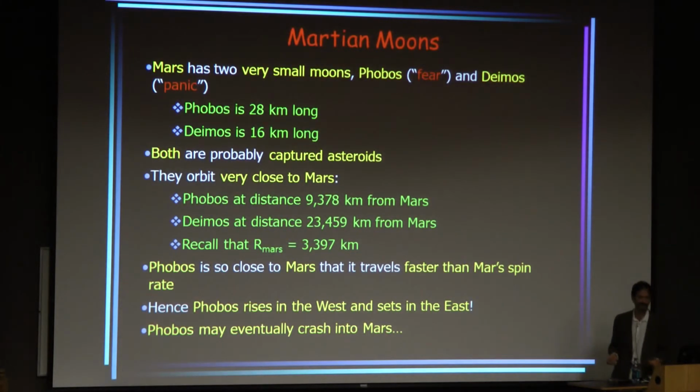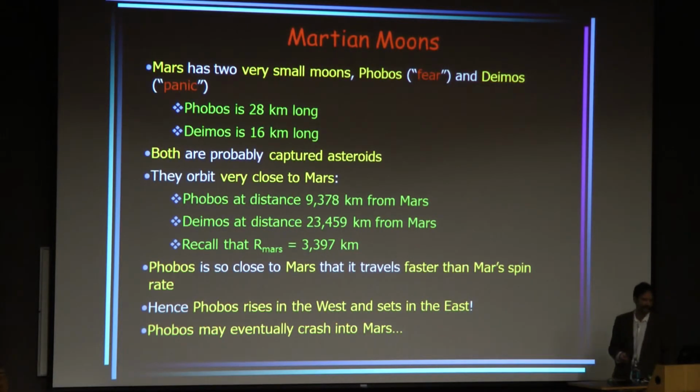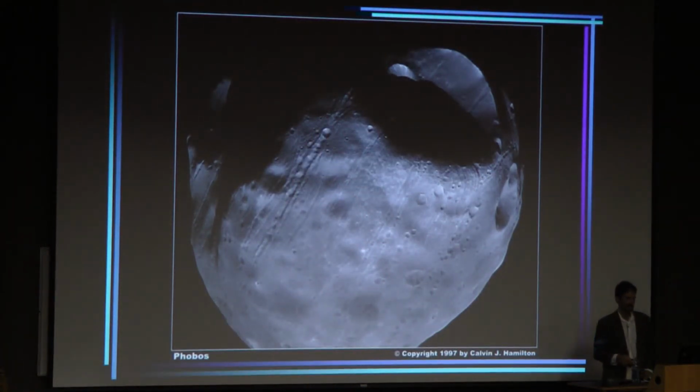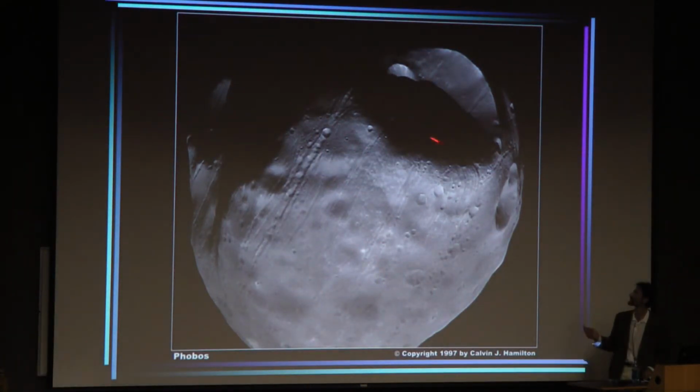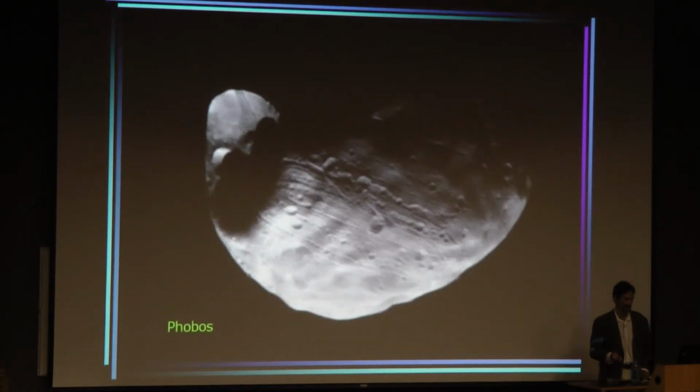Okay, so Mars has 2 moons. They're pretty small. They're probably captured asteroids because they're just about the size of mid-sized asteroids. One oddity about one of them, Phobos, is that it's so close to Mars that its orbital speed is actually faster than Mars' spin. So Phobos rises in the west and sets in the east. It turns out to be an unstable orbital configuration, so Phobos might eventually crash into Mars itself.